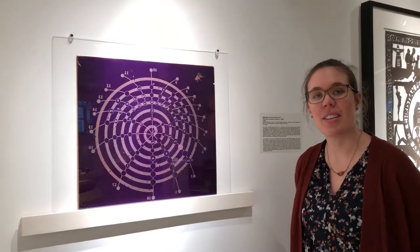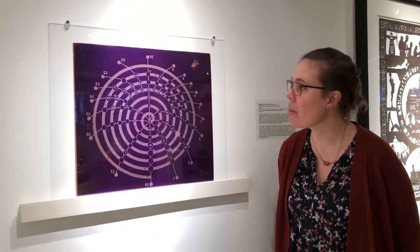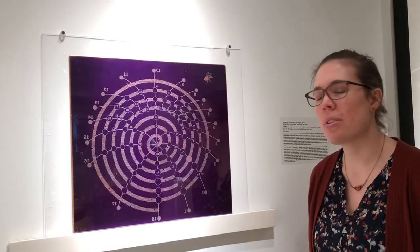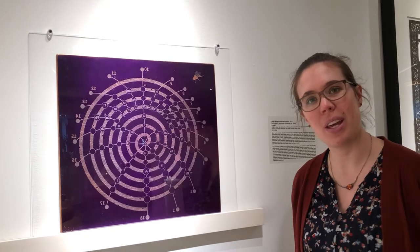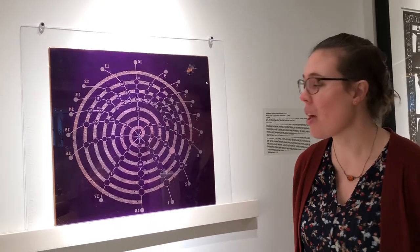Another woman artist that is highlighted in this exhibition is Nori Sato. She is an artist that we have in our public art collection, the Art on Campus collection, but here on display we have actually a printing plate. So this is the actual metal plate that was used to create prints that are now hanging in Hawk Hall.